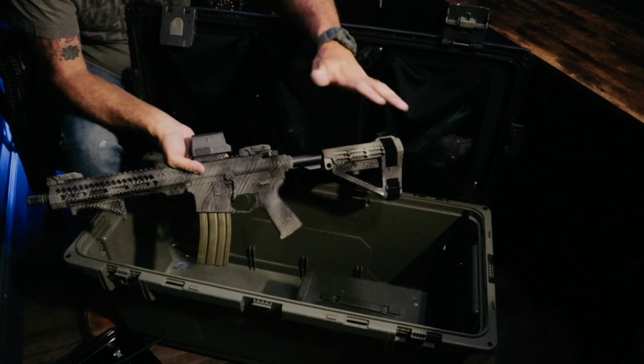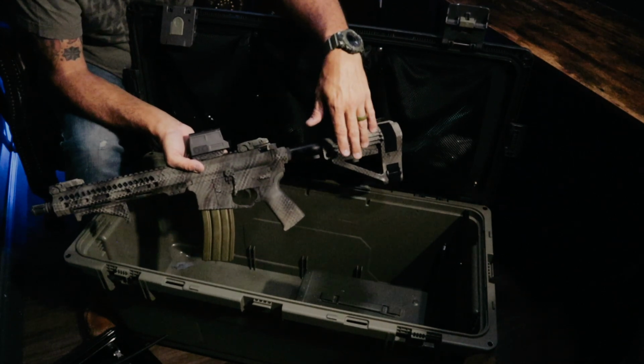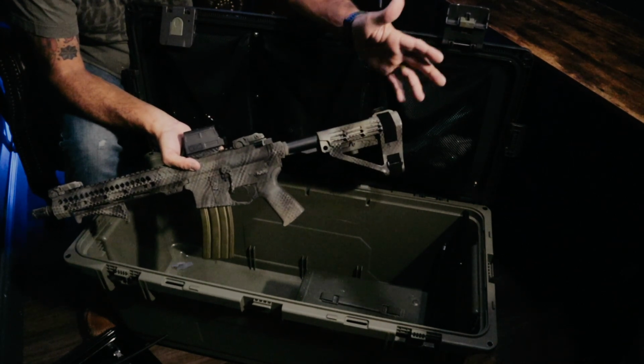That AR is an Armalite Rifle. That's what AR stands for. So every time I hear people correct me and say, oh, that's a nice rifle, well, it is. It's an AR-15. It's an Armalite Rifle.